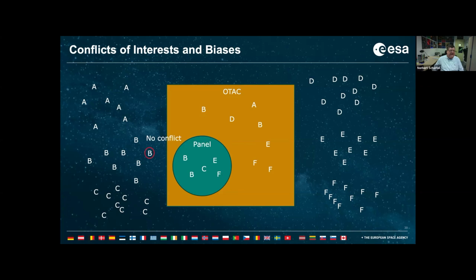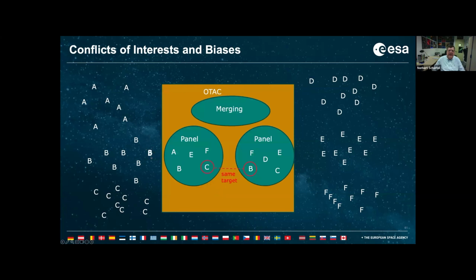Someone from outside, this is no conflict. But, and this is very interesting, if there are 2 people from the same community, then you get a bias. Because some people, not all, it's completely different, but there are people who become reluctant to speak openly about this proposal if there is someone from the same community.